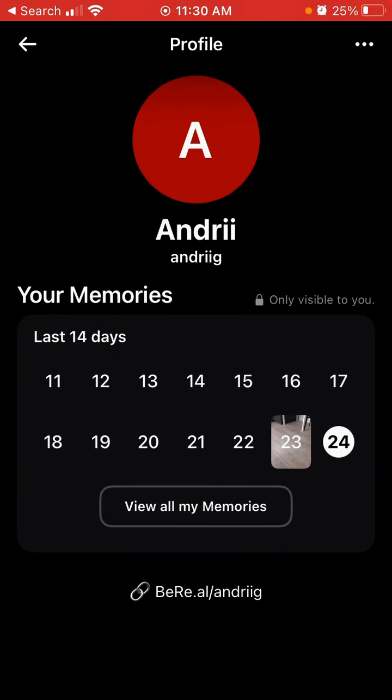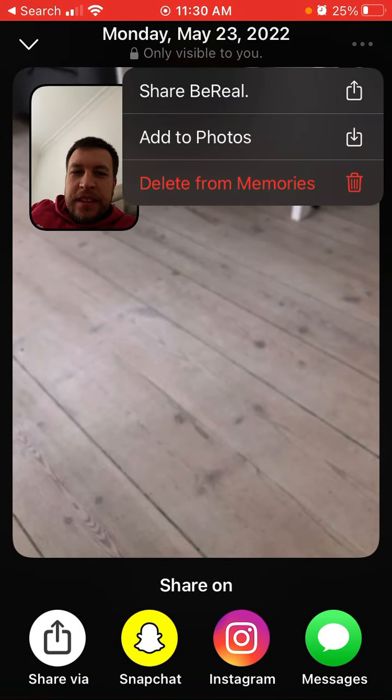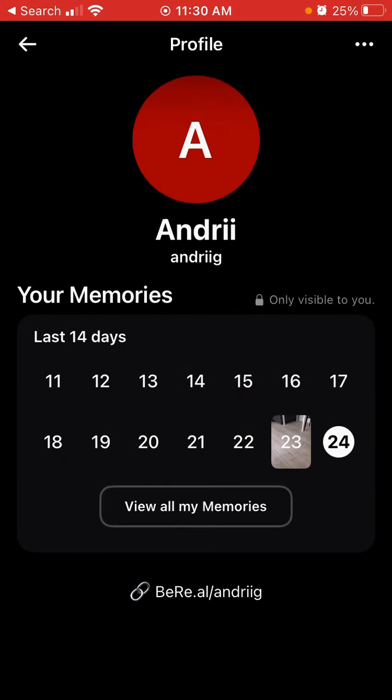Then, because you don't have much time and you need to be really fast, some images are not that great, and people are wondering how to delete those. You can just tap on the 3 dots and then delete it from your memories, and then the image should be deleted.